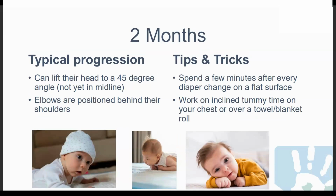Some tips and tricks for tummy time are babies can spend a few minutes after every diaper change on a flat surface to help make it into a routine. Additionally, you can work on incline tummy time on your chest or over a towel or blanket.